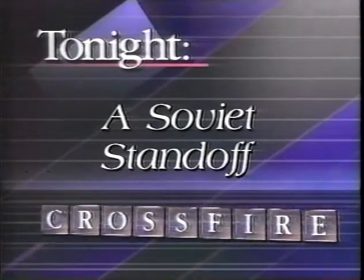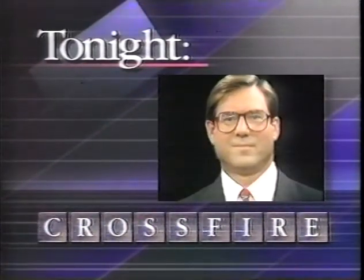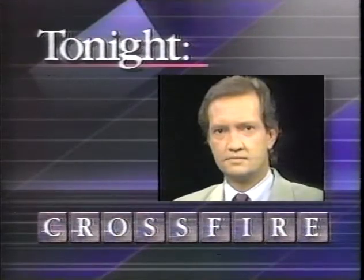Tonight, a Soviet standoff. In the Crossfire, former National Security Council staff member Roger Robinson and Martin Walker, Washington bureau chief for the Manchester Guardian. Good evening and welcome to Crossfire.